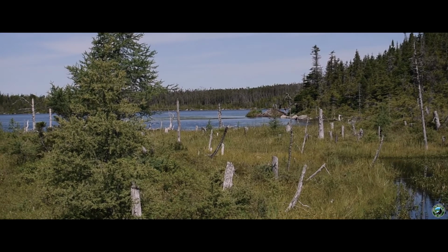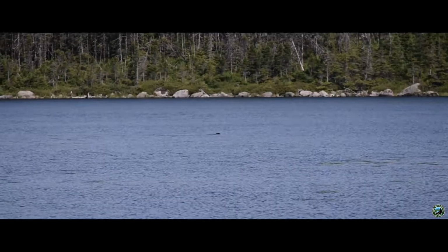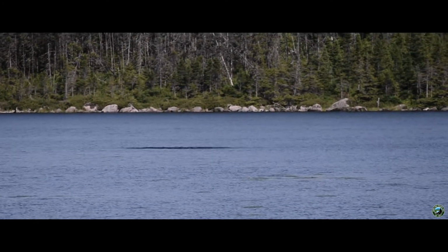Off in the distance, Akane spotted a big mound of sticks in the water. What was it, you ask? But a beaver's home. Your next question is likely, well, did you see a beaver? To which I reply, why yes. Yes, we did.